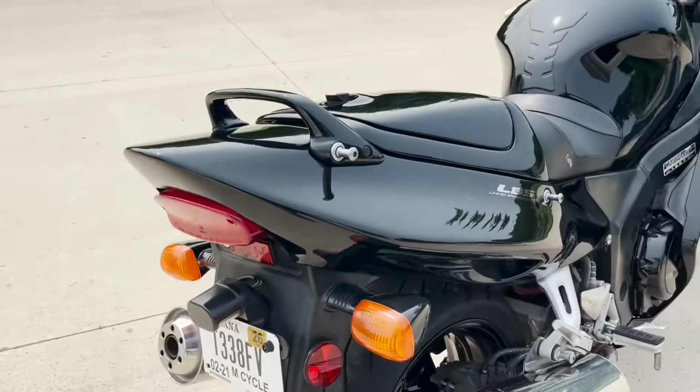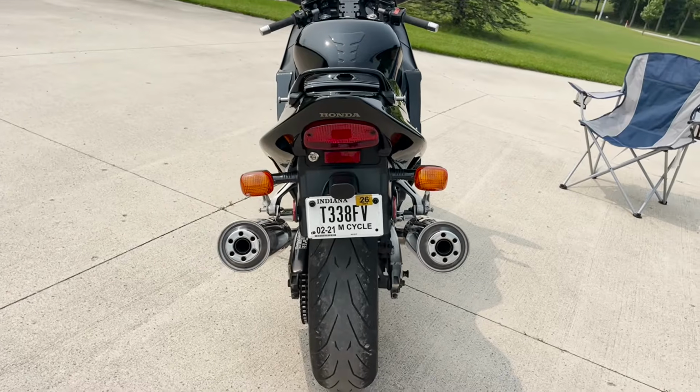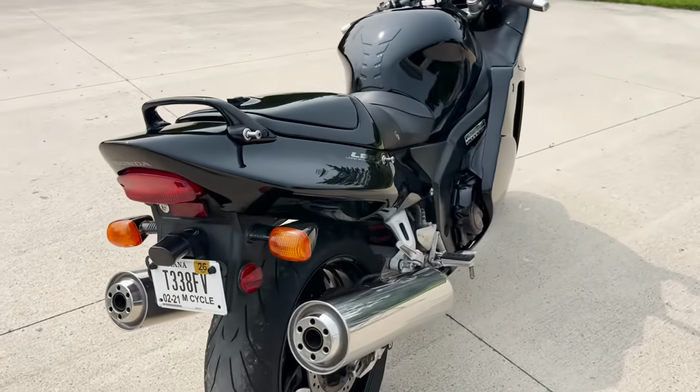Kind of a late 90s fat bottom girl. Not an exactly pointy tail, but you know, it's gorgeous the way it is.